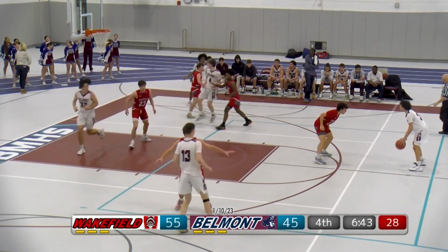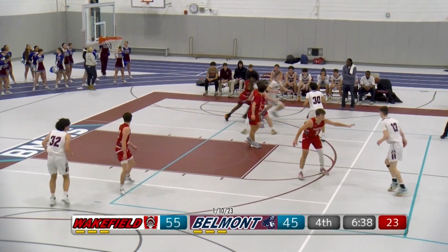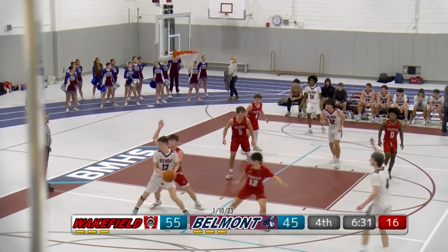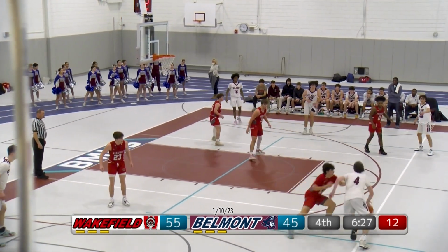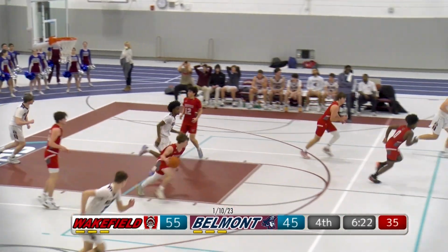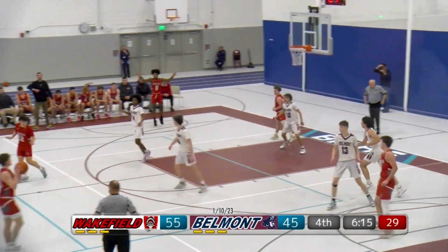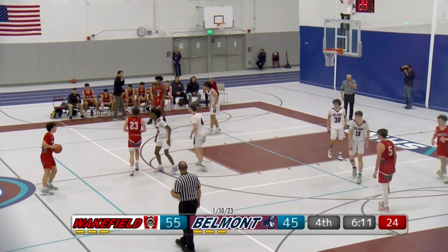Belmont's looking to make something happen before this game gets too out of hand. It's Gabriel Meyer-Heron. Kicks it out to Charlie Clem. Back to Gabriel. Looking for help. This is Holloway looking to drive. Donovan Holloway, oh, just over the rim. And now Wakefield's driving back. Out to number 5, John Porter. Now Wakefield's looking to slow the tempo down.